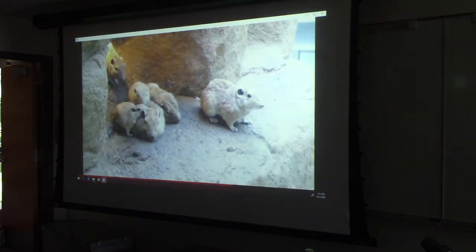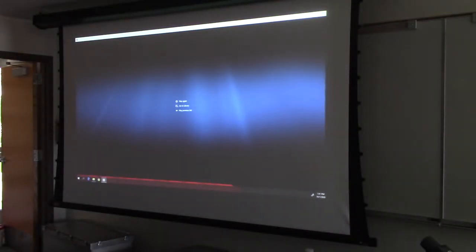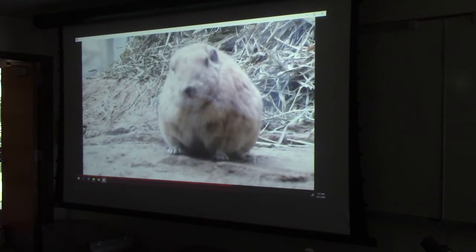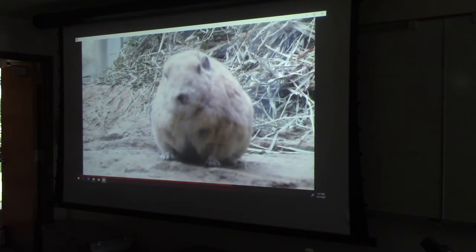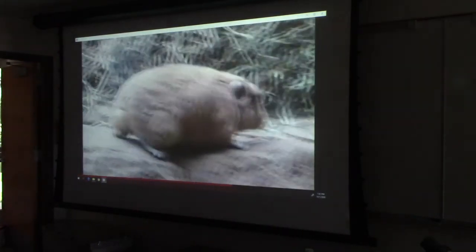Anybody know what those guys are? Prairie dogs? No, not prairie dogs. These are gundis. Little fat dude, okay. Dude, he's stanced up. He's looking out for the wolverine. He knows he's out there somewhere. Oh, get the hell out of here.